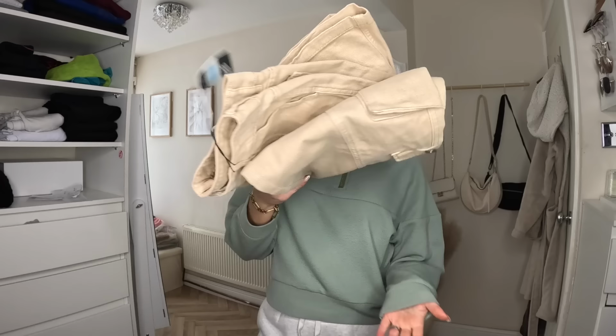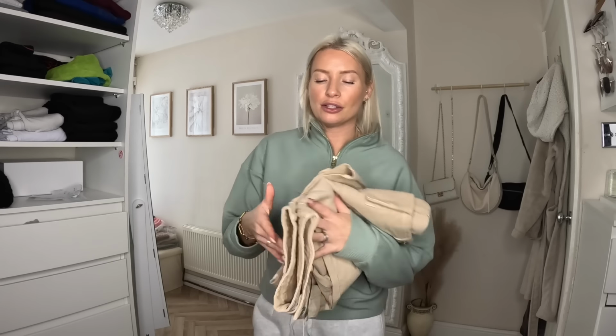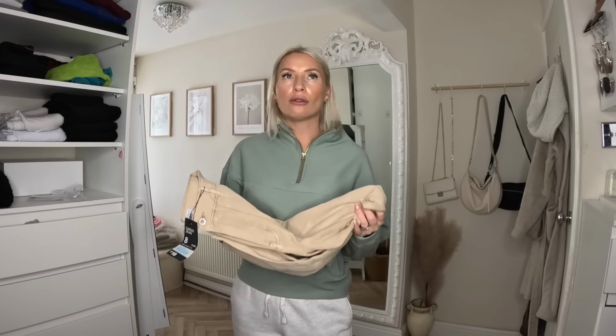Anyway, next up, I picked up these jeans. Now, I love the jeans in Primark lately. I think, you know, my obsession with the mid-rise straight leg jeans, can't fault them. Somebody on my last video, I can't remember who it was, so I'm ever so sorry, but if it was you, thank you so much for recommending them.